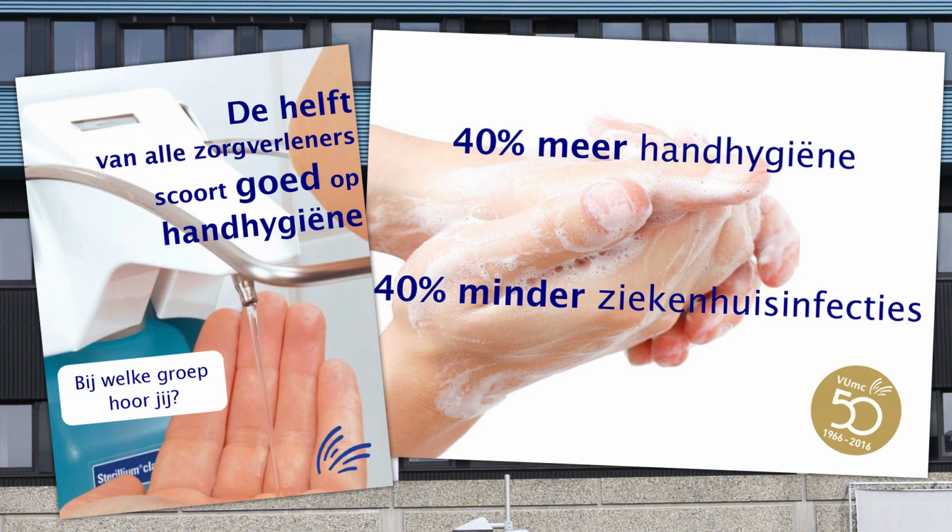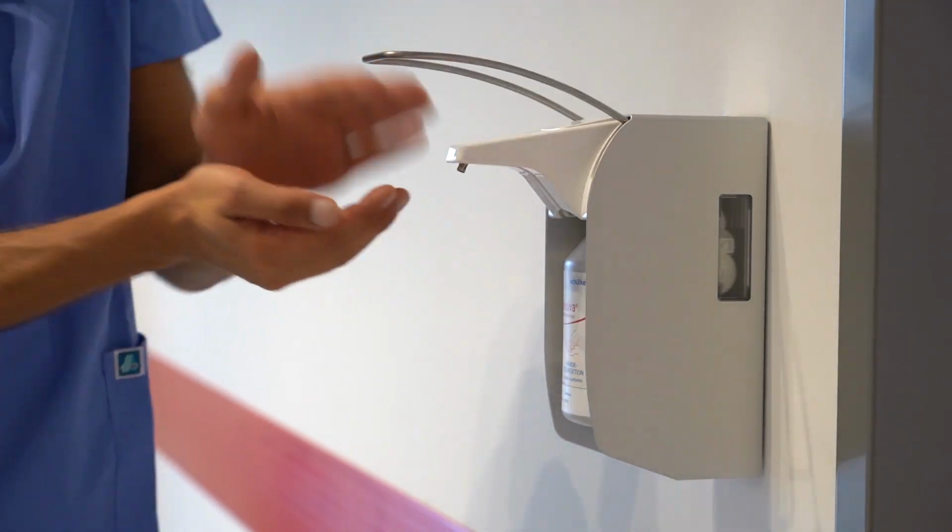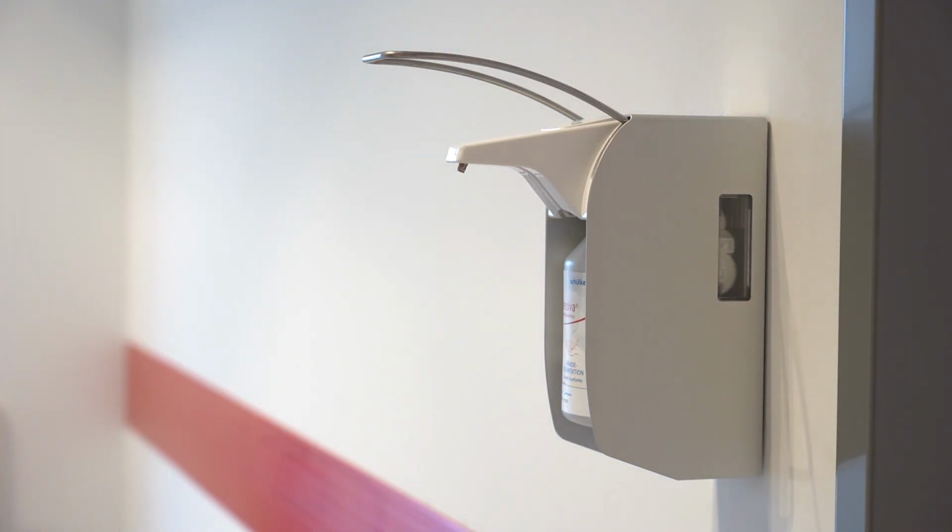So the point of our research was to investigate if a nudge could make sure that people more often use hand disinfectant. So we then developed posters that did both these things. And we put the posters next to hand disinfectant dispensers that recorded how often they were used. And then we could compare how often they were used with and without the posters. And we found that with the posters, the use of the hand disinfectant was significantly higher.